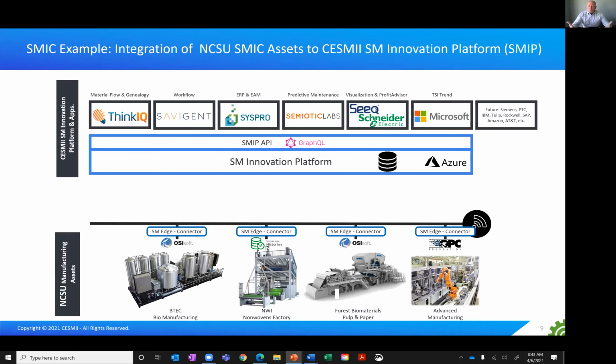In other words, we bring these capabilities to you, and you can bring them to your stakeholders, to your consortia, to your industry partners. One of the untapped benefits of the innovation that we are bringing to this marketplace is the idea that we have this smart manufacturing innovation platform as an industry standard for data ingestion and contextualization, and data access.